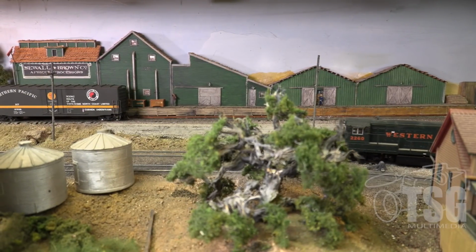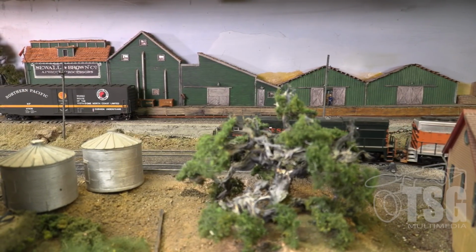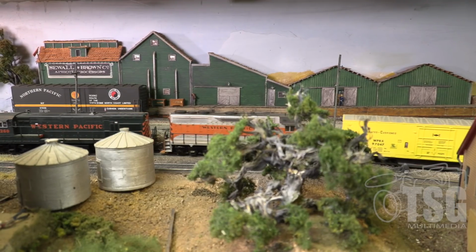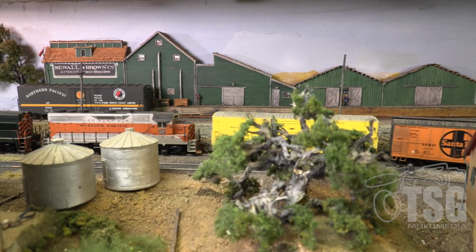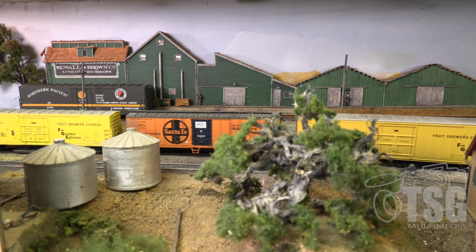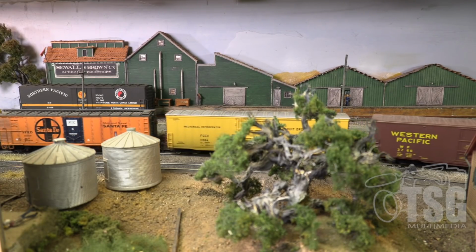But in the meantime, just realize that overall, you're seeing what I envision a railroad in 1971 in the Santa Cruz Mountains, before Silicon Valley, when it was still the Santa Clara Valley, did, and how its crew members interacted. That's what an operating session is really all about to me.